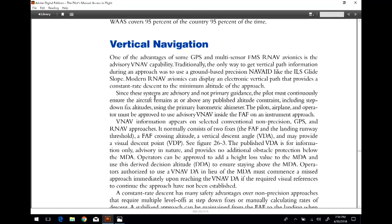You're going to get in, for instance, with the ILS, we talk about glide slope. Well, in the GPS world, we talk about glide path, just to kind of separate here, just from the nomenclature standpoint, the difference between a ground-based radio navigation approach and a GPS WAAS type of approach, where you have a glide path or a vertical path that will show up.